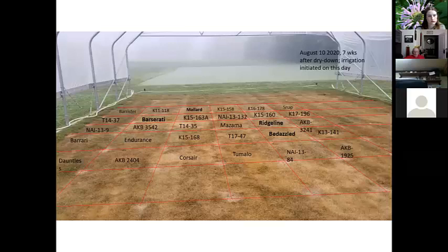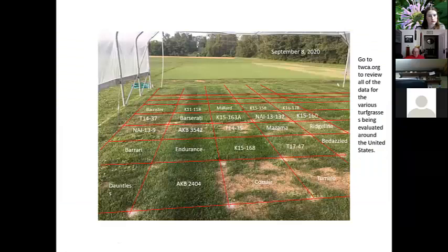So 7 weeks after the complete dry down, we turned the water on. We basically saturated the soil and we started to restore them. And look at the difference in the recovery there within 4 weeks' time. And some of these plots look as good as new. Again, Endurance, Mallard, this experimental AKB 2404 look good in all of its replicates.